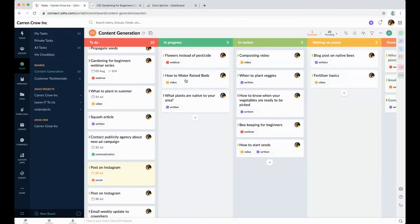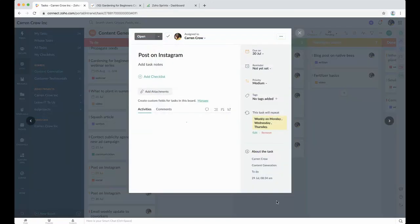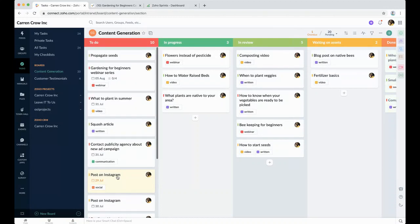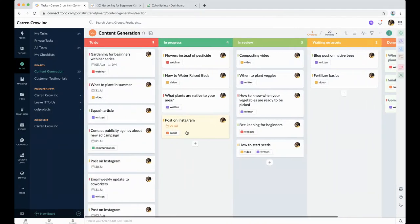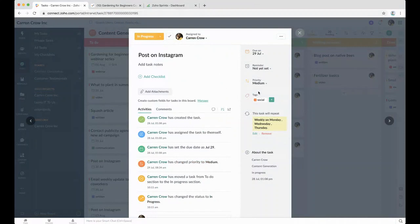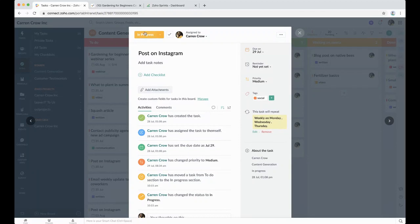For this post on Instagram, I actually have this as a repeating task, so every Monday, Wednesday, and Thursday, it's going to create this task again, and I just need to come in here, do the task, and move it over. So as I move this task over to in progress, its status is going to change to in progress. And, oh, sorry, there it is.